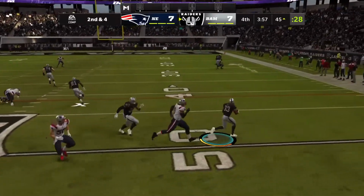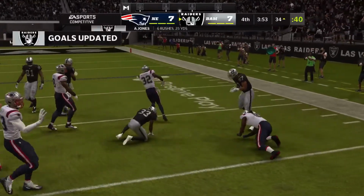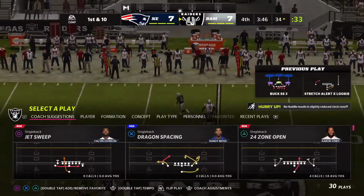Again, it's Jones. And he's corralled, but not before getting it inside the 35. That one will go as a gain of 11. Raiders having a 1st down as well.